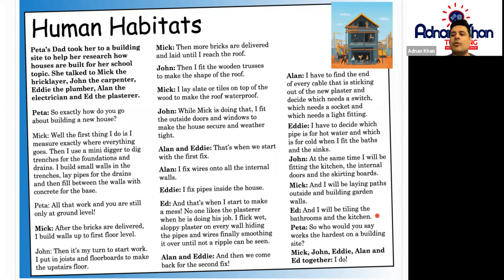Petta replies, so who would you say works the hardest on a building site? And all of them, Mick, John, Eddie, Alan, and Ed together, say, I do. So this is how to build a house.